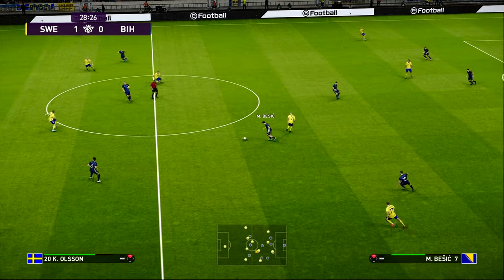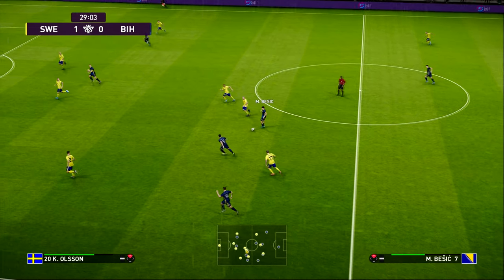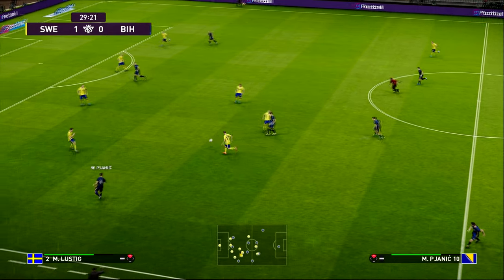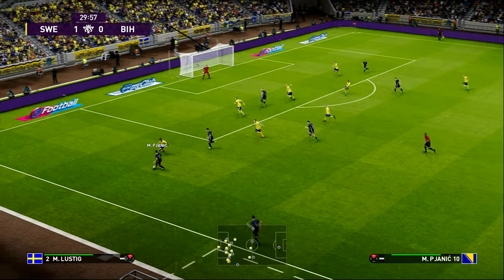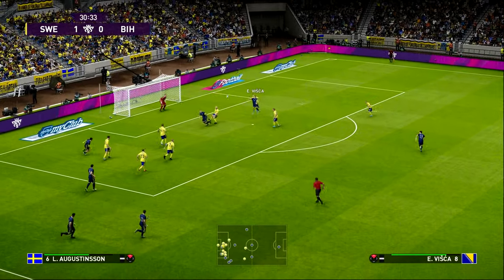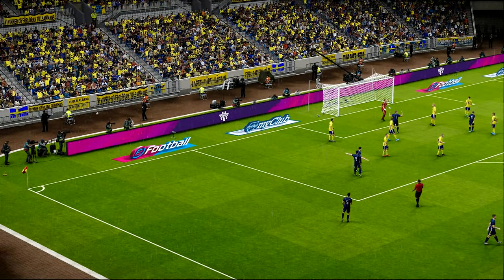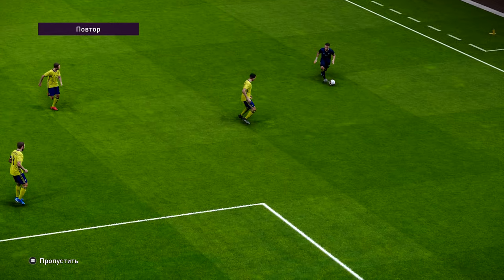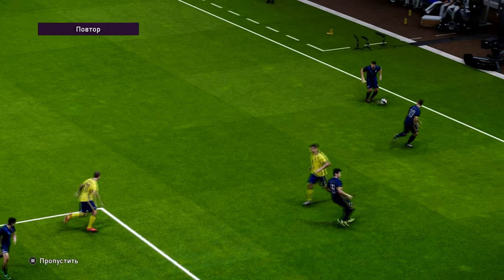Larsson. A scorer already in the game. Dashing forward at pace. Plays it out to the wing. And it's Kolasinac. Great leap! Oh, not the best of headers. Do I really need to tell you, Peter, that he has to do better, especially from there?